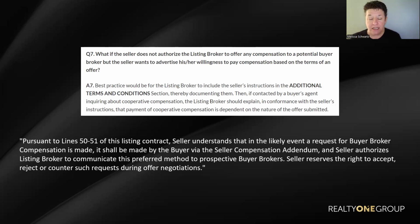If that's the case, then there will be nothing on the ER to that effect. There will be no forms to that effect. In other words, the CAB form will disappear. And now everything is singularly being done through the contract. So for that reason, let's go back to Leah's recommendation. Lines 50 to 51 are going to be left blank.